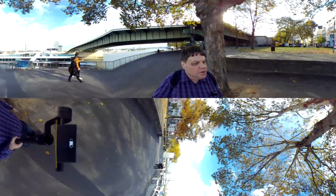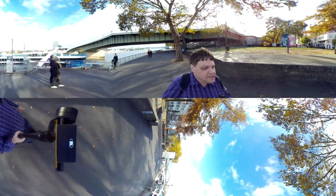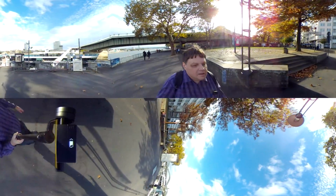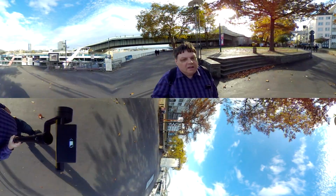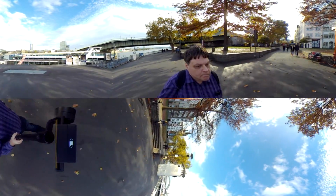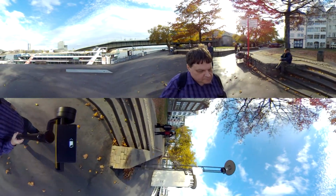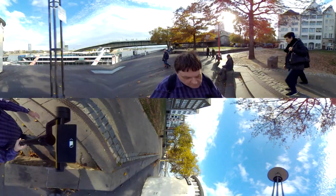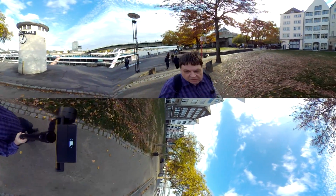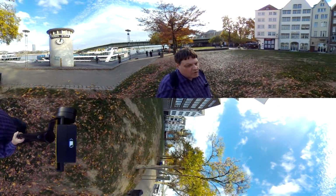So this is being recorded on the 22nd of October 2018. And to get closer to where the tram lines would have been, I'm now moving in slightly away from the river onto the grass.